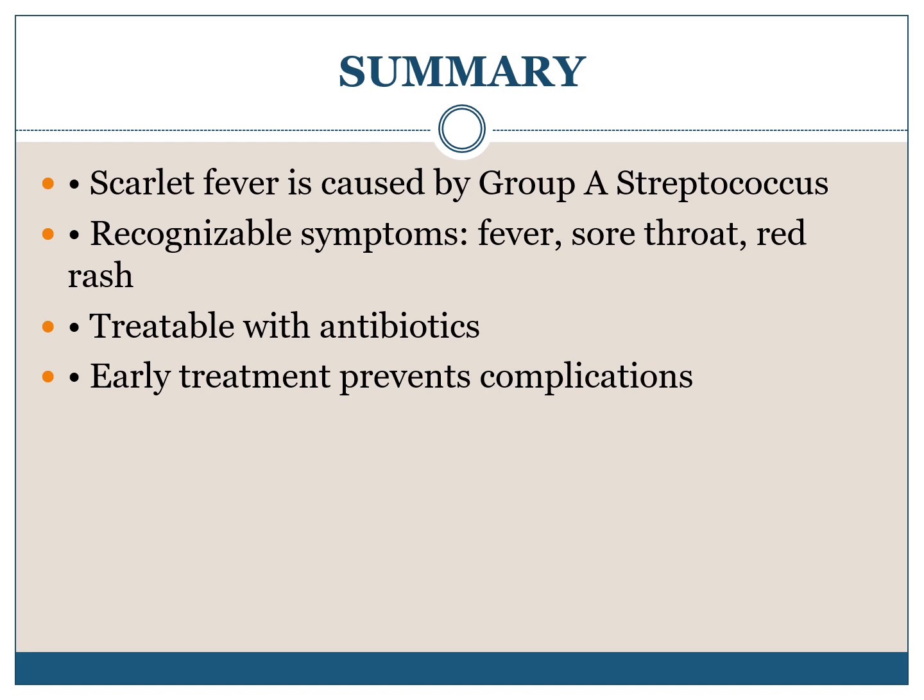To conclude, we've seen that scarlet fever is an infectious disease caused by the bacterium group A Streptococcus. It presents with recognizable symptoms, including fever, sore throat, and a characteristic red rash. The infection is effectively treatable with antibiotics, which help reduce symptoms and prevent the spread of the disease. Early diagnosis and timely treatment are crucial to avoid potential complications such as rheumatic fever or kidney inflammation. With proper care, patients typically recover fully without lasting effects.